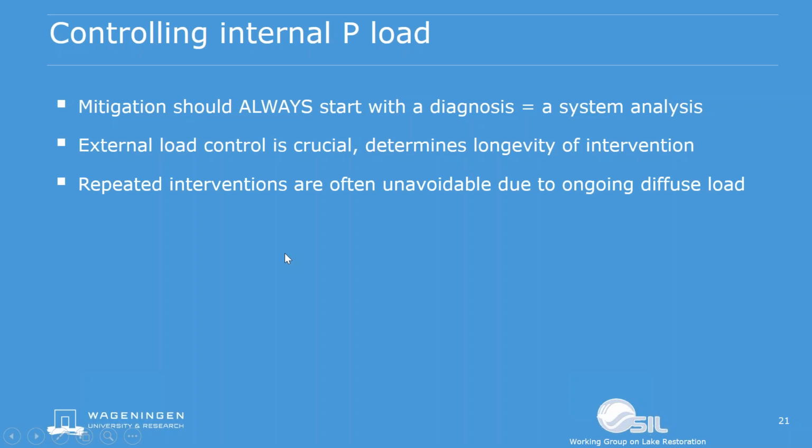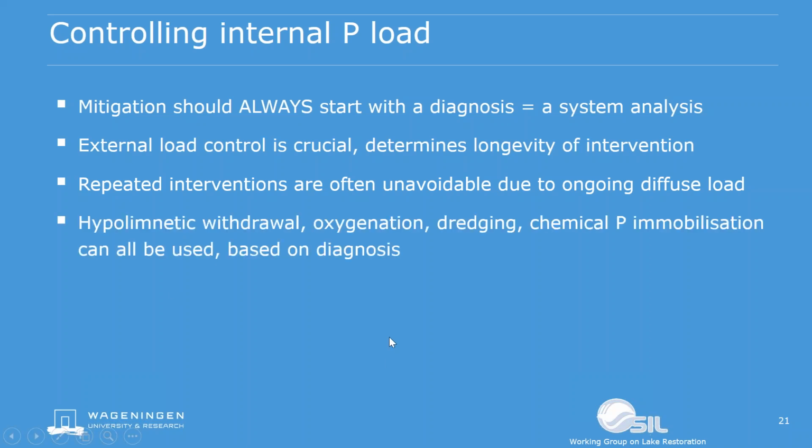So unfortunately, in many places nowadays, repeated interventions are unavoidable because we have these ongoing diffuse loads. In my country, even if we would stop with all agricultural activities, it will take, well, more than a century before all nutrients that are stored in the over-saturated soils will be leached out. So we will keep on fueling our lakes. What to do? Well, that depends on your system analysis and depends on the characteristics of your lake. You can do hypolimnetic withdrawal or oxygenation or dredging or chemical phosphorus fixation. They can all be used.